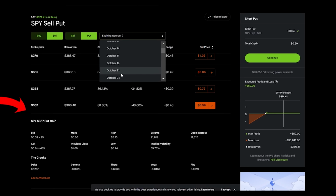Not only do they expire 3 times a week, so you can basically sell options or buy options on a very short amount of time. You can do it for the next day, or you can do same day options, which by the way, I also want to show you in this video. But the options are so abundant and they're expiring very often.